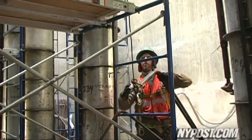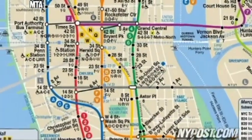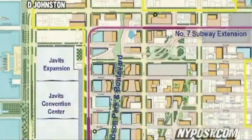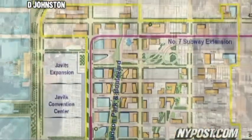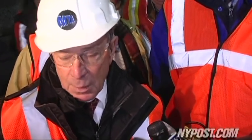Now, the reason why they're building this extension for the 7 line is one of the mayor's projects to redevelop the west side of Manhattan, specifically called Hudson Yards. He wants subway service to come down here so that people have access to what he hopes will be future office buildings, residences, restaurants, and shops. The mistake in London, as you well remember, was they built the buildings without the subway, and everybody went bankrupt.